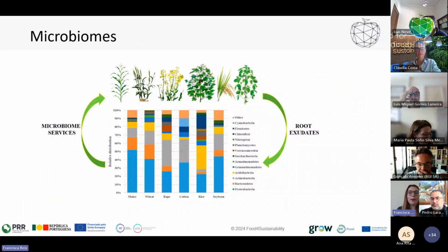The soil microbiome is a very interesting tool because it works in two different ways. The first way begins with the plant. The plant can give the soil some root exudates that differentiate the soil microbiome. The traditional example is, for instance, the legumes, which can fix nitrogen in the soil with nitrogen-fixing bacteria. On the other hand, the soil microbiome can modulate the crop and the yield. And for that, we call it microbiome services.